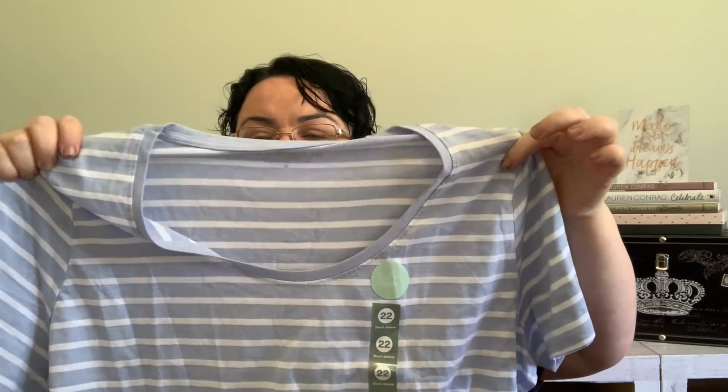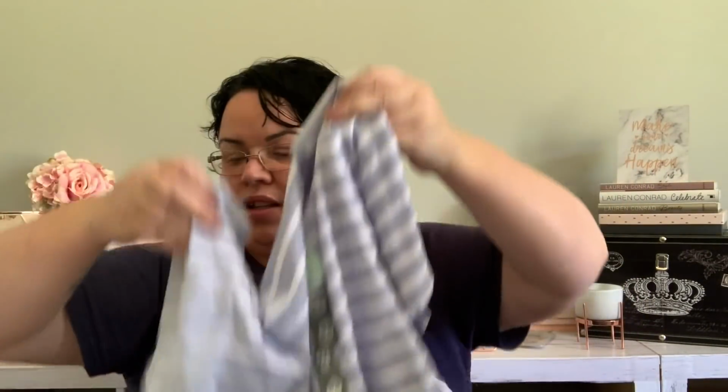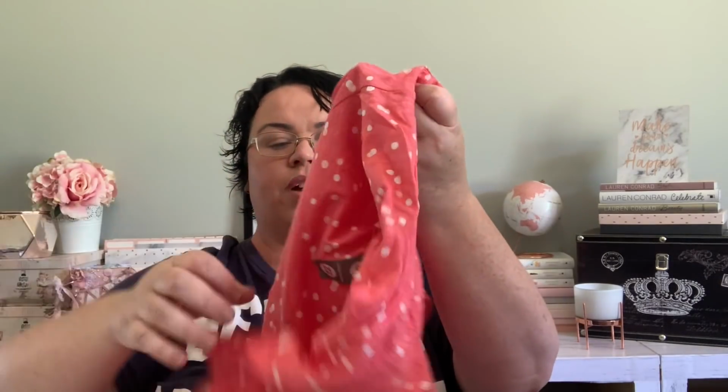The other couple of things I picked up were for myself. It's just a plain blue and white striped t-shirt just for the weekend. And then this one, I really like this color. I think every time I wear this color, people say it actually suits my complexion. So every time I can find something in this color, I get it.